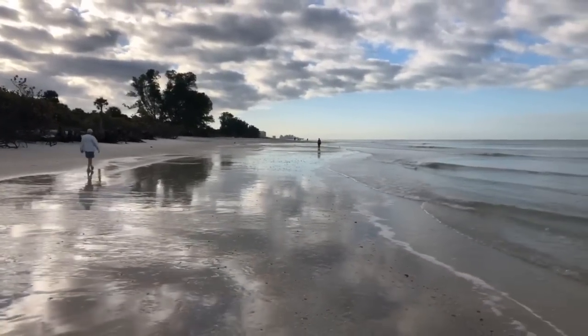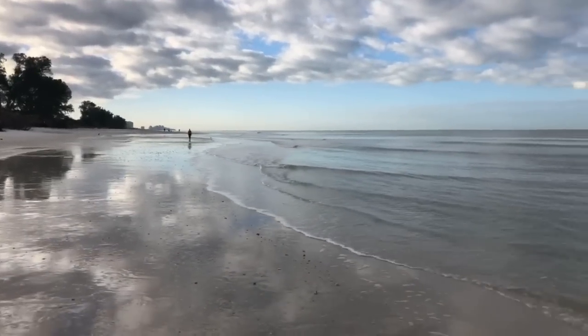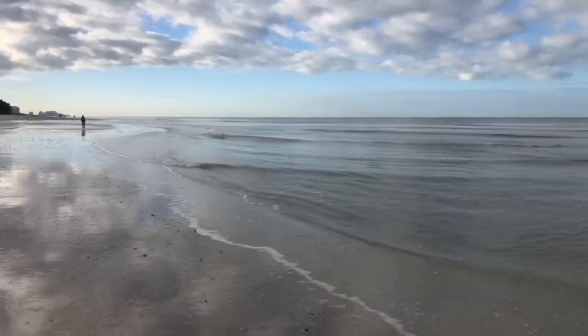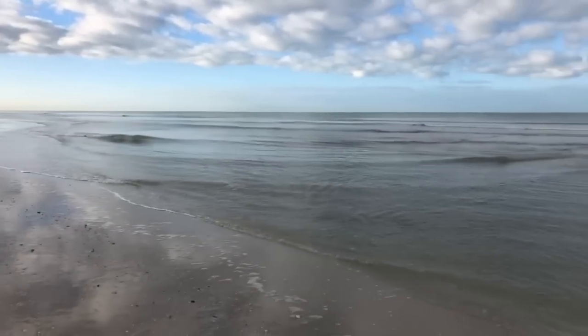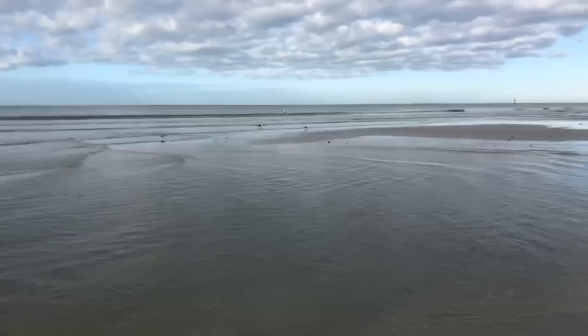That's one way to wash your blue jeans, is wear them out into the Gulf of Mexico. That always thrills my wife when I come home soaking wet, traipsing through the house.